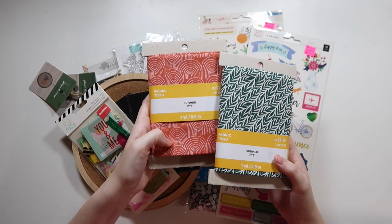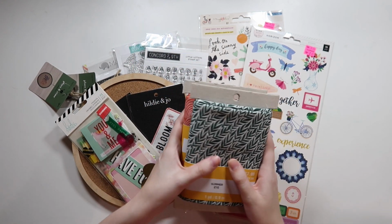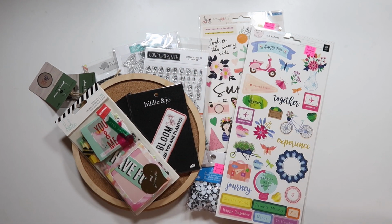But I adored both of these patterns, and again, it's only a yard, so it doesn't take up too much space, and I like that they're almost on their own bolts, which these aren't full bolts obviously, but at least they're on their own holders.